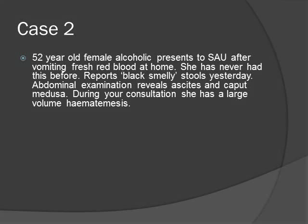Brilliant. During your consultation, she has a large volume hematemesis. Right, so we're talking in terms of your EMQs at the end of the year. The EMQs, like I said, the medical school doesn't want to fail you, so they're just going to throw these things out.